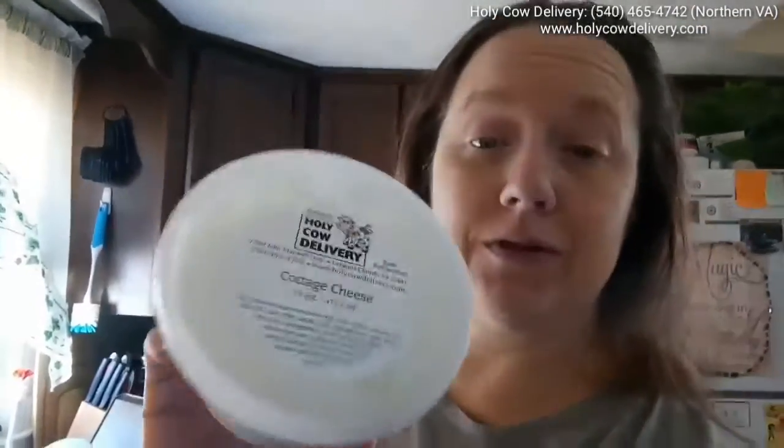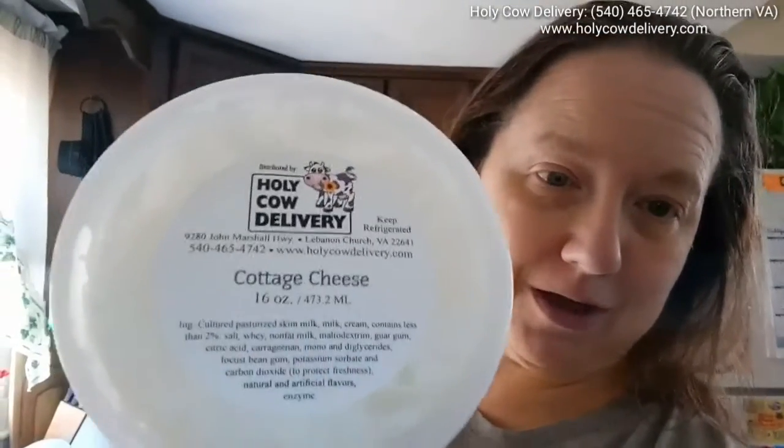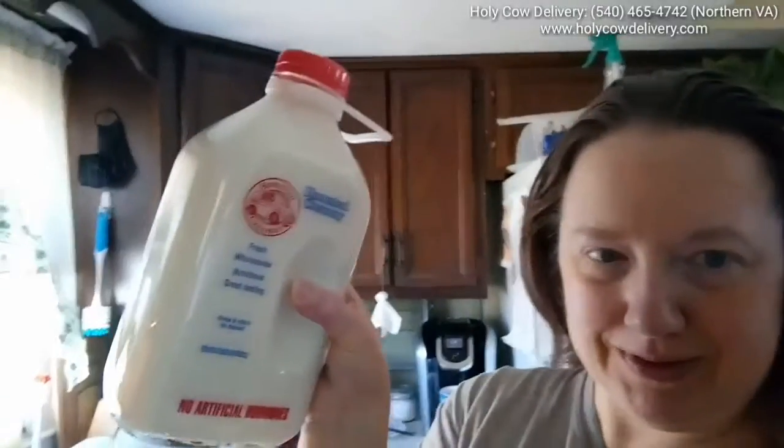This just got delivered this morning. They do delivery, and it's my cottage cheese. I love my cottage cheese. This stuff is so good. It's like, dairy doesn't taste the same as it did when we were kids, as old folks. This does. It tastes like when I was a kid. And it's the same with the milk.